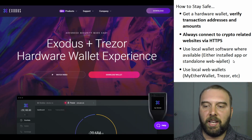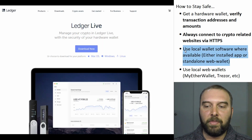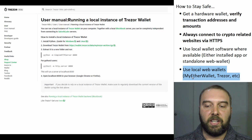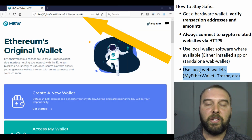These next two are very similar, and that is to use local wallet software if it's available. And that might be an installed app that you download, like Ledger Live or something like that, or Electrum, or it might be a local version of a web wallet that you can download. So both MyEtherWallet and Trezor allow you to download a copy of their wallet that you can run locally on your computer. You still access that local version just using your browser, but you're no longer vulnerable to any sort of attacks between you and the wallet provider themselves.